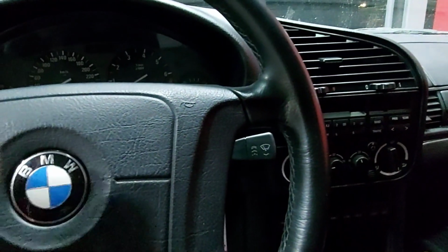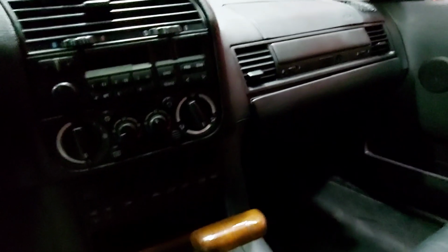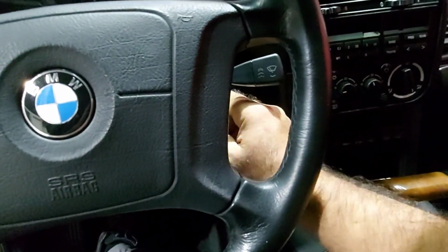It's a clean car, with the genuine colors, genuine interiors, with the genuine leather seats and door panels. Everything is perfect, with the side speakers. Okay, it's too amazing. Let's start.